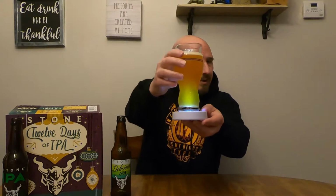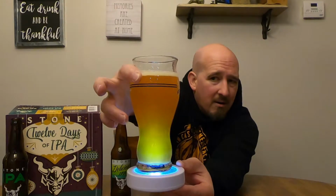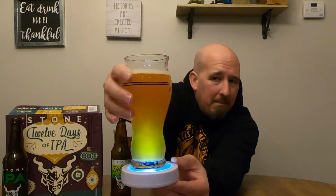I can smell it from here, just a general hoppy bitterness. Similar to the regular IPA, somewhat hazier, a little bit darker, more of an orangish color to the yellow, but way less effervescent. There's a lot fewer bubbles coming up from down there.